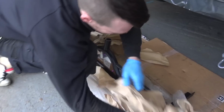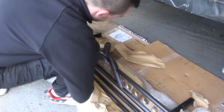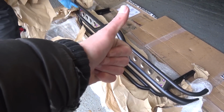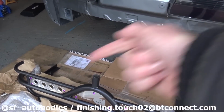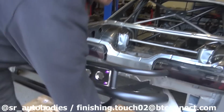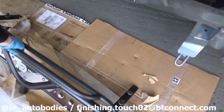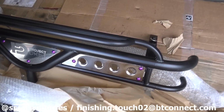In here we have probably the most sexual bash bar ever made by a very nice chap called Steve Richardson. If you guys just check down here, his Instagram is here, so if you want to get in contact, feel free. Look at that, that is absolutely sexual. So what's this, sort of steel and then stainless steel plates? Yeah. Gussets.